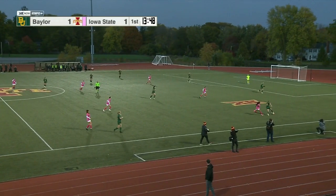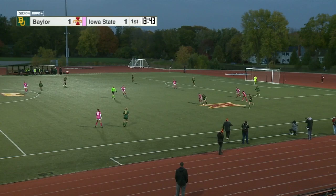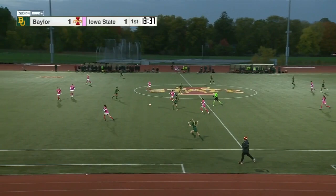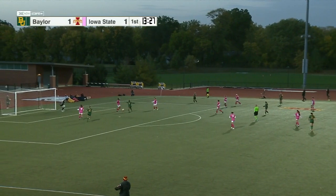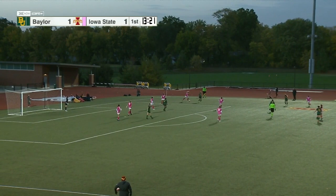Good pressure by Jada Colbert, forcing Augustin backwards. Now the turn by Baylor. Nice turn by Blythe Obar. And here's Vargas. Mueller. That one played in off the foot of Broughton. Eventually she's able to kick it away from the Iowa State goal.